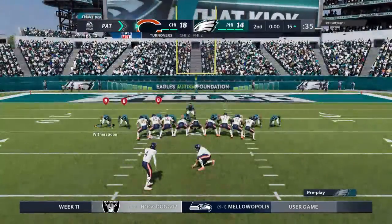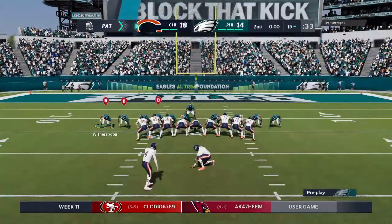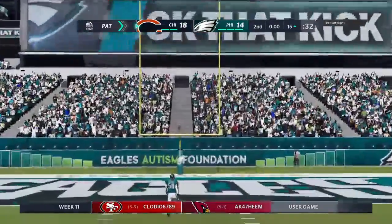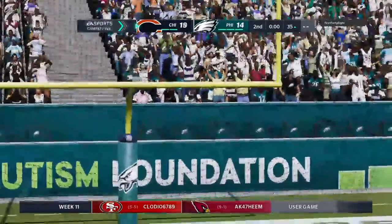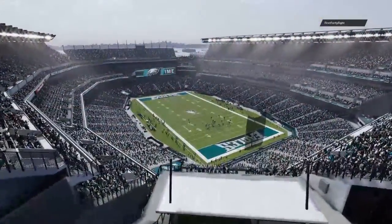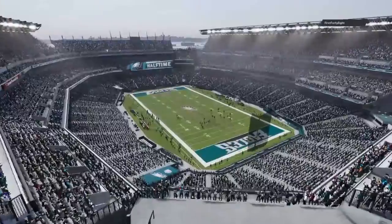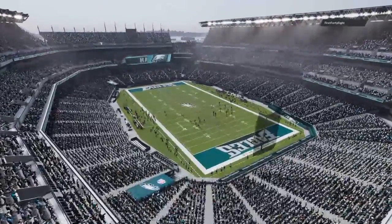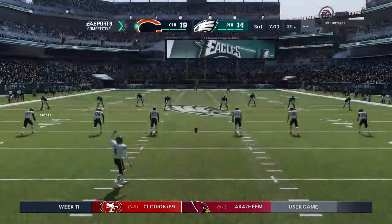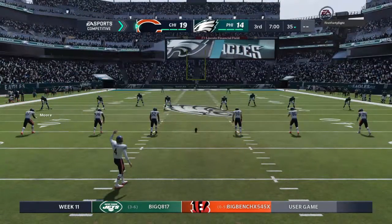Here's Badgley now to try to add the PAT. And he atones for his miss the first time around as this one is up and good to extend their lead. So we've come to halftime in a 5-point game. As we'll send you down the coast now to Orlando, that's where we find Jonathan Coachman, ready with our EA Sports Halftime Report. Coach.